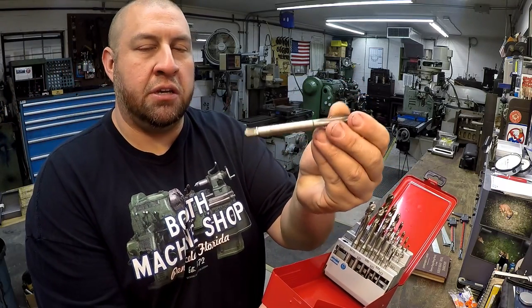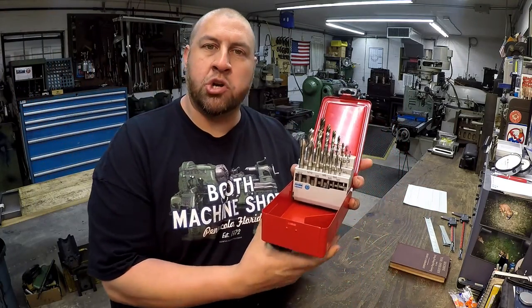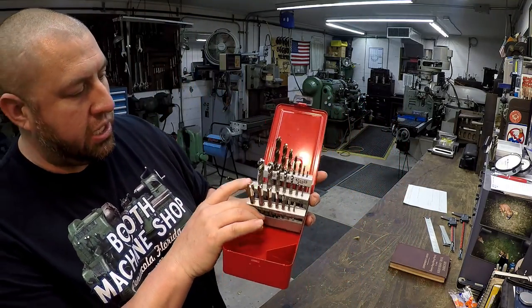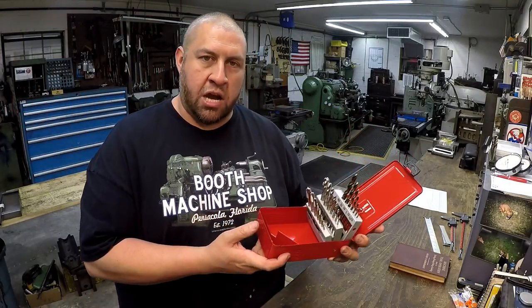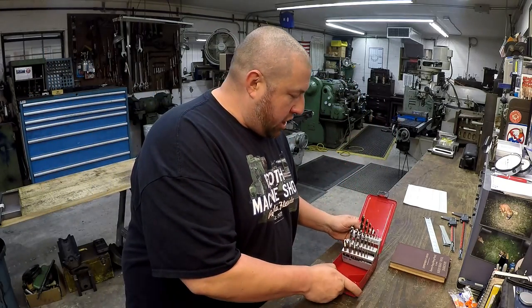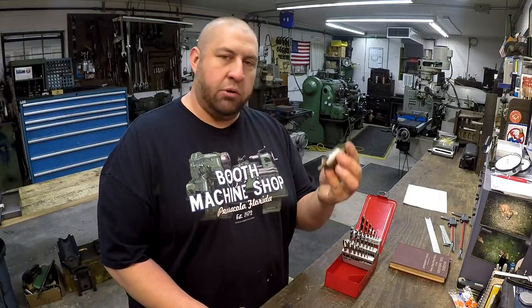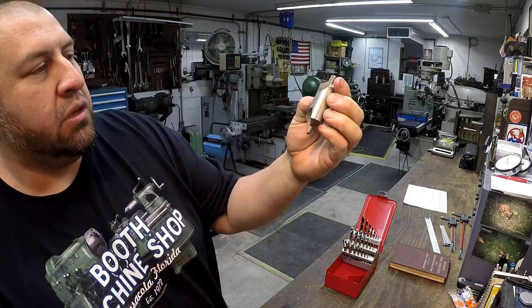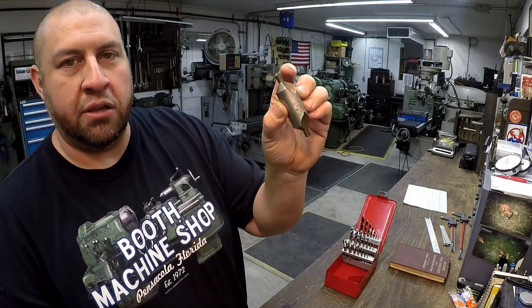Very nice looking tools right here. I believe he says these are made in Germany. German made tools, and I believe a lot of the tools are from Germany, is what Thomas had said. So we got that right there, and then he had a couple more cutting tools that he had brought with him right here. We've got a nice big center drill. I believe this is a 1-inch. It's a 90 degree center drill.